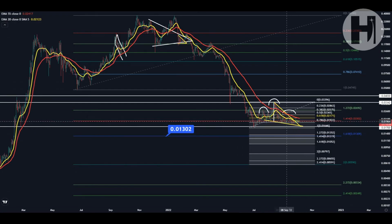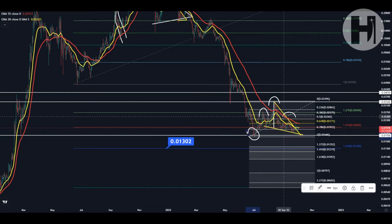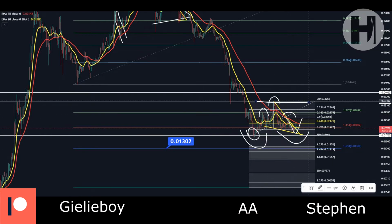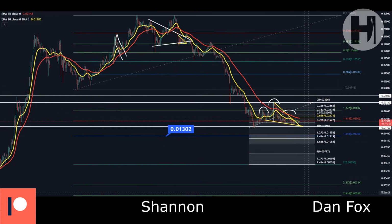But for now, we're doing everything we need to be doing because we're holding this low here. We're not dropping lower, so essentially we're just printing a nice double bottom pattern. So we'll see if we can break through that technical target. I already gave you the potential target that we have to the upside from there.